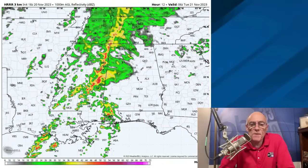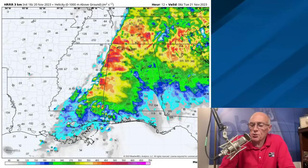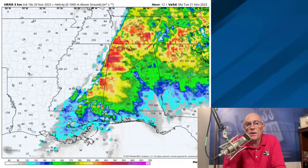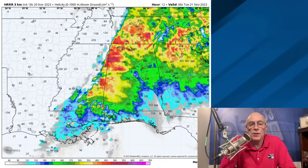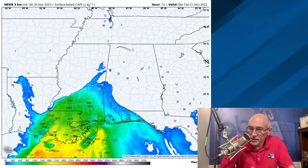So let's look at the severe weather parameters. This is the SRH, the storm relative helicity, and obviously a lot. And that's fairly typical for systems this time of the year. But this is what's lacking. This is the instability, and there's just not that much. There'll be a little bit over parts of west and south Alabama.